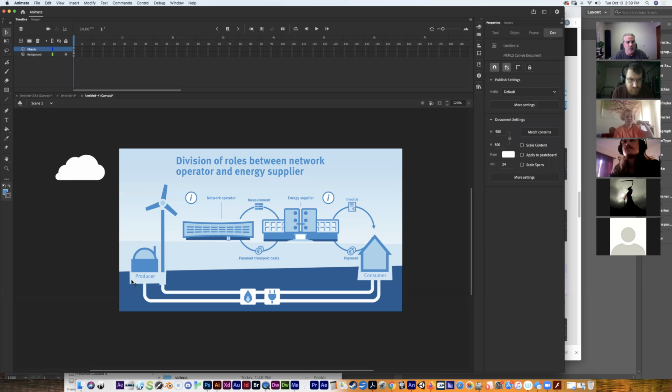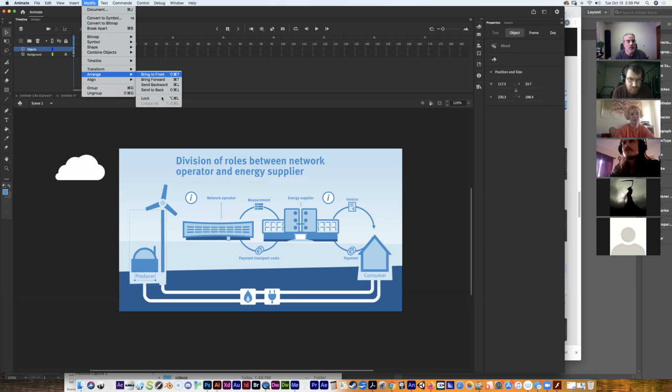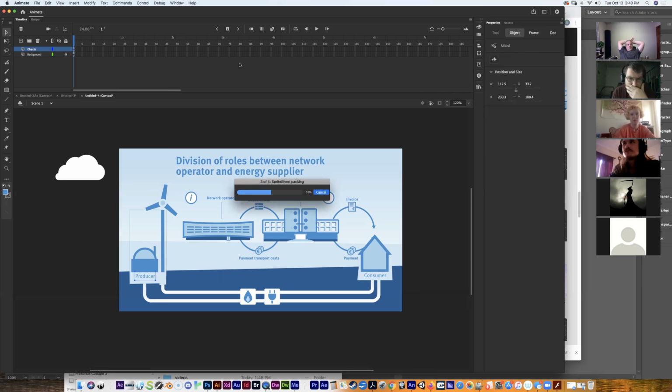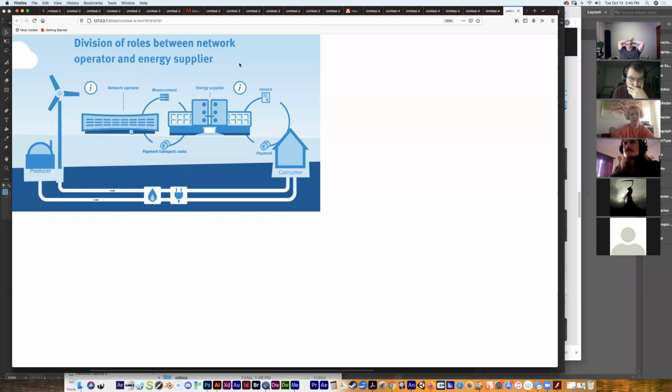Just click on this light blue area underneath this dome thing, but then hold down your shift key and click on the word producer as well. And then go Modify, Arrange, Bring to Front. Now let me test this out and see if we got that much working so far. Yeah, it looks like it. You can see that it's coming out from behind the light blue, and now it's going behind the plug and the flame.